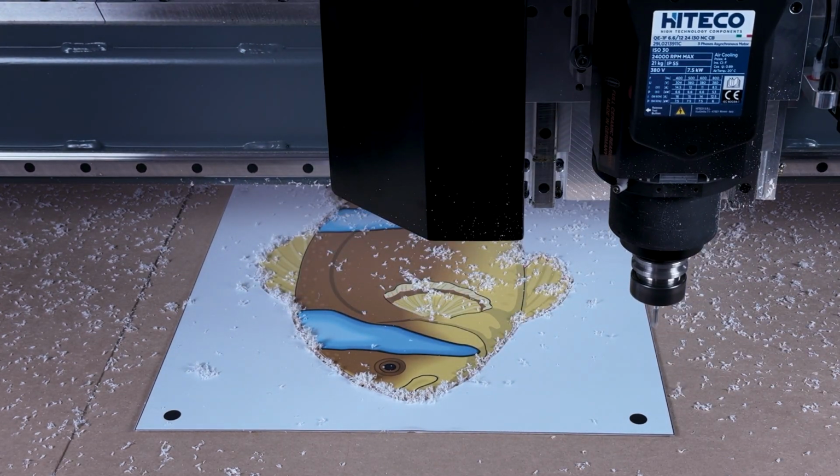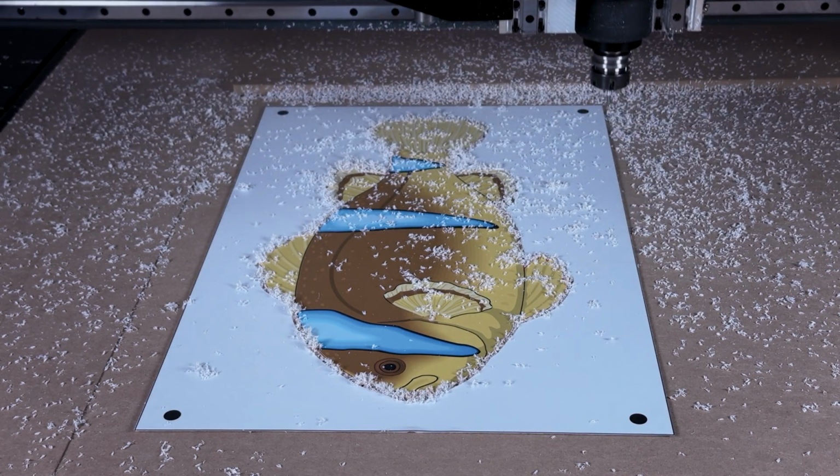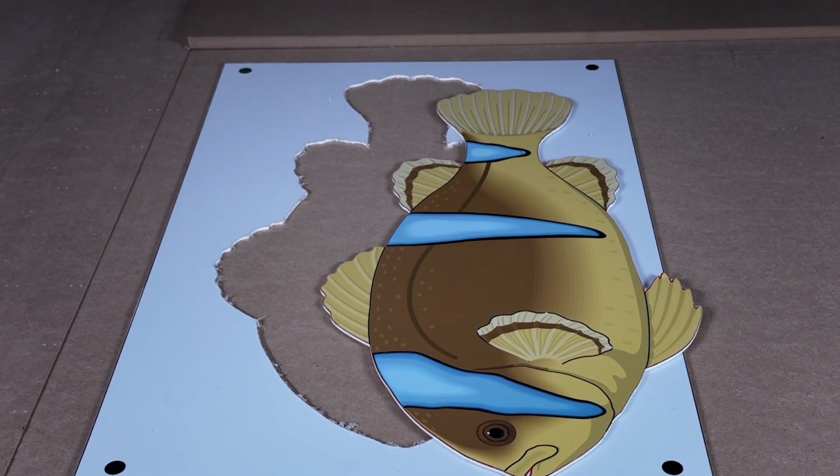As the job is completed, the finished panel is revealed, clean, sharp, and perfectly aligned to the print. No distortion, no misplacement. Simply precise finishing, exactly as intended.